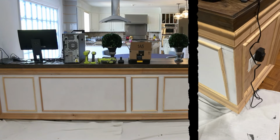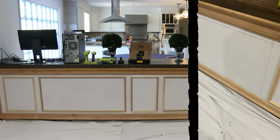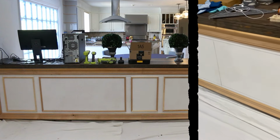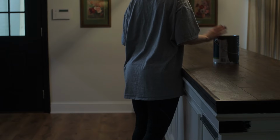When I say that projects take me a while, I'm not exaggerating. I primed the wainscoting soon after my son finished the project, but I didn't actually paint it until last year. I was so indecisive about the color, but eventually I decided to use the same color I had painted the coffee bar, Kendall Charcoal by Benjamin Moore. I loved it so much, and I just knew it would look fantastic on the buffet.